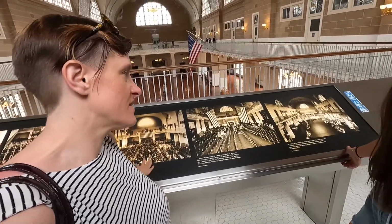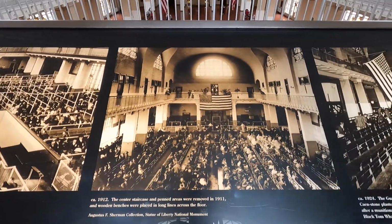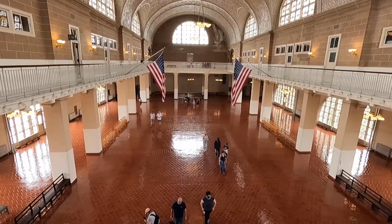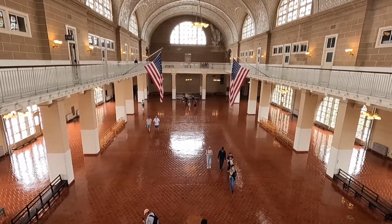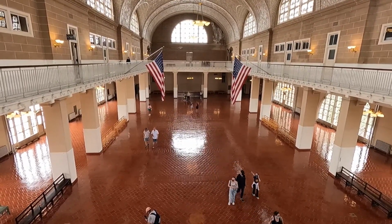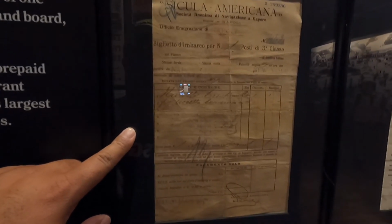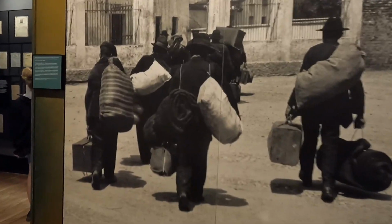But the flag's there. Yeah. So it goes from here, right? To this. That's the hallway right there. This is the hall where everyone waits. Registration room. Dude, can you imagine back then, immigrating through here? Like everything is in your backpack.